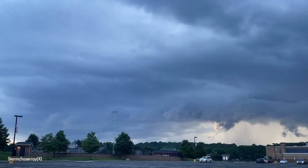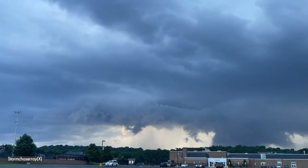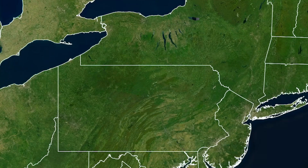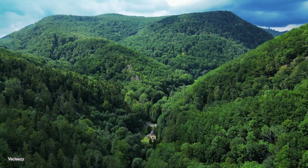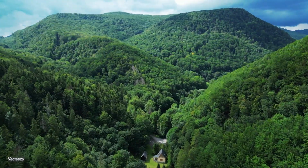Now with instability, moisture, and shear in place, the final aspect that is missing is the trigger mechanism to develop the thunderstorms. Pennsylvania has two unique geographic features, mountains and a big lake. One of the most common ways that you can get air to rise and produce a thunderstorm is related to the mountains that we have.